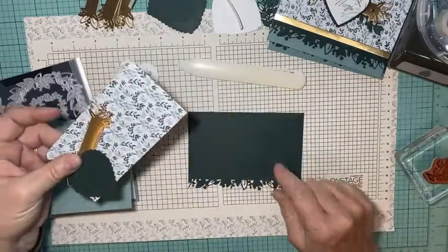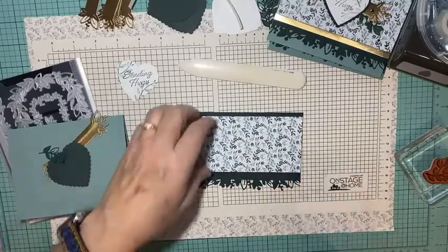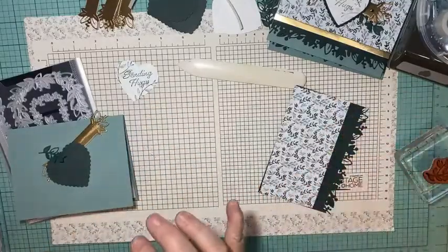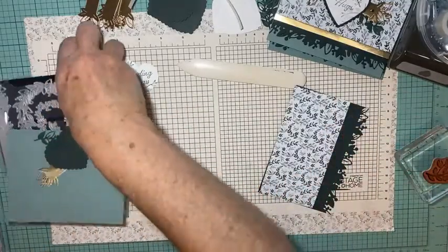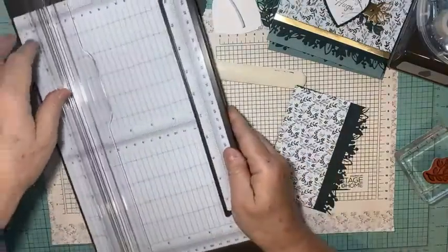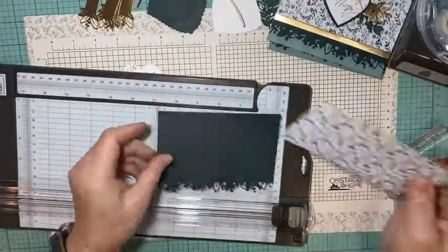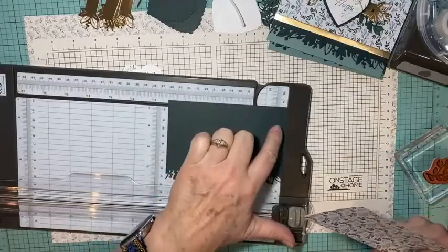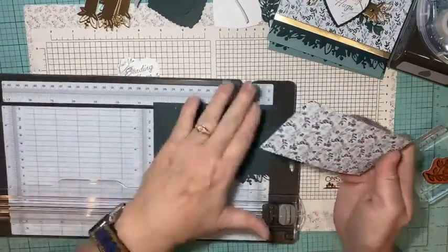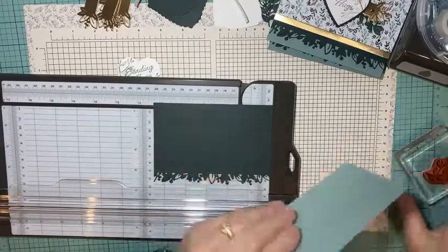Okay, so now let's bring in those other pieces we have cut here. We're going to start with this one here, and we need to layer this right on top of there. So I'm going to take this piece and bring in my paper trimmer. It's just going to help me line it up a little bit. I'm going to set my paper here, so now I know it's flush against here, so it's going to be straight. That's what I'm trying to do.